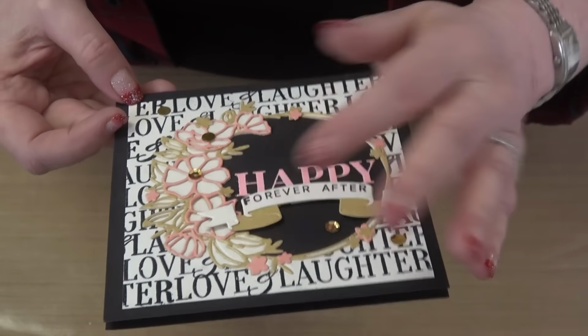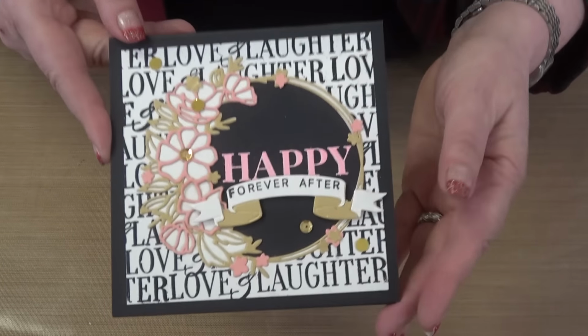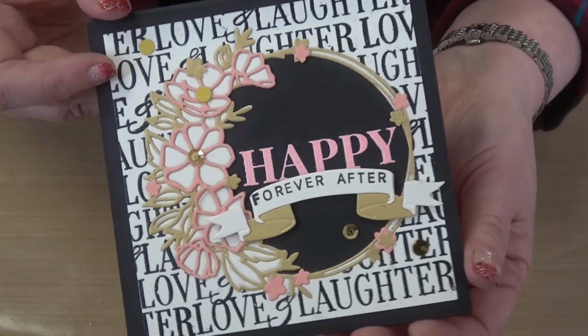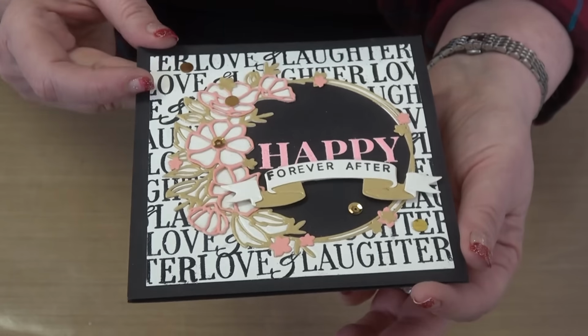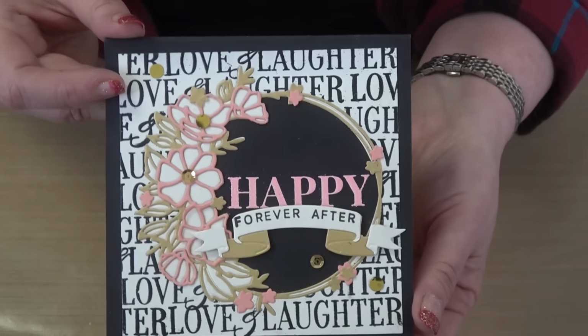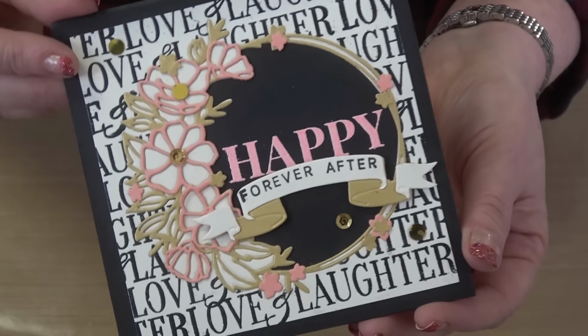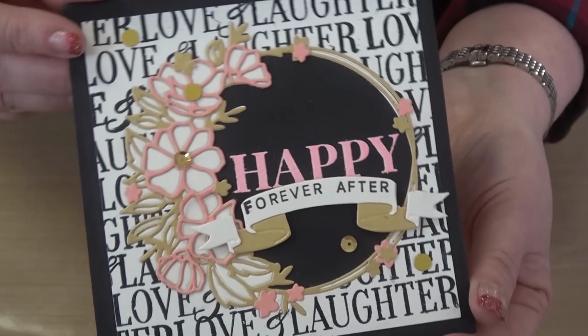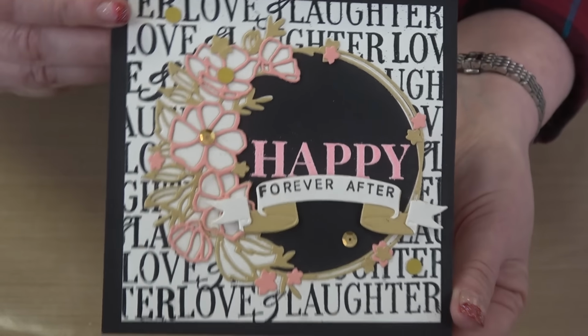Love these. Love this, that it's a square. And the colors pop. The black and the pink, they say hello. They say happy, well, happy forever after, absolutely. But this also says happy birthday. I mean, this is like a girl's card. Love it.